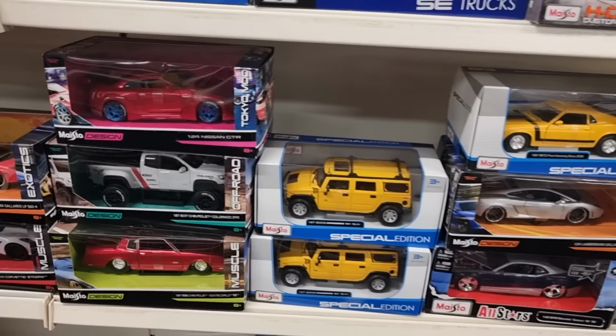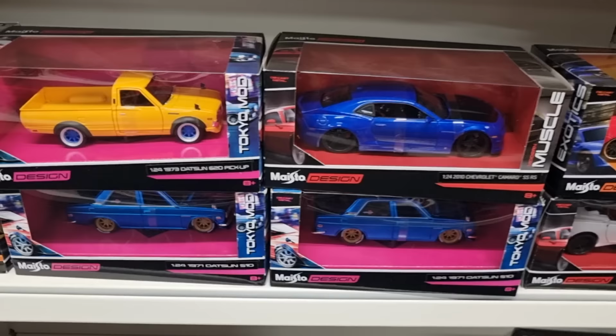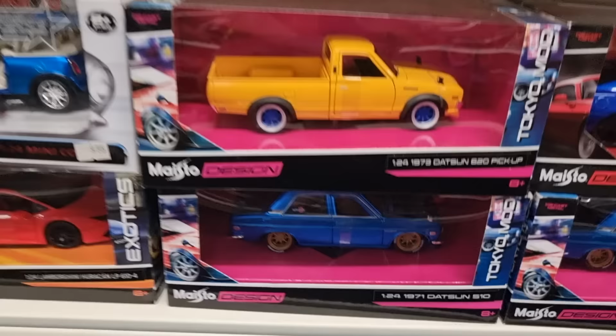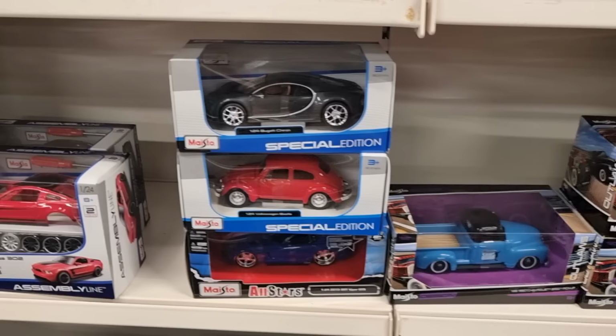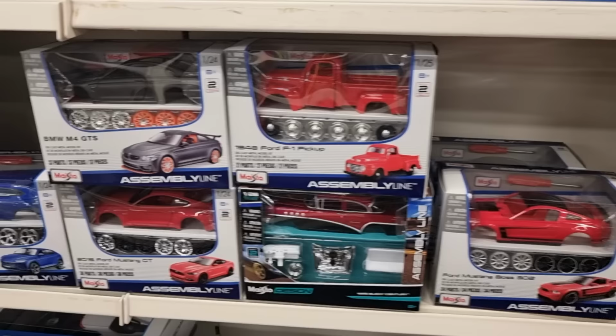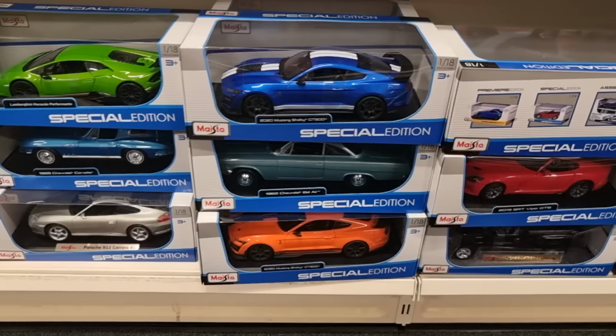Maisto Design Nissan GTR. Look at this Lambo. Yep, this is one of my favorites, in combination with this one. It's still here. Are you looking for it? And some bigger scale Maistos, 1:18 scale. The bigger the scale, the better the detail.